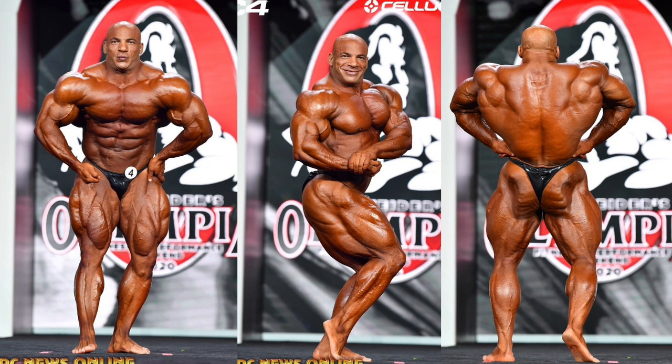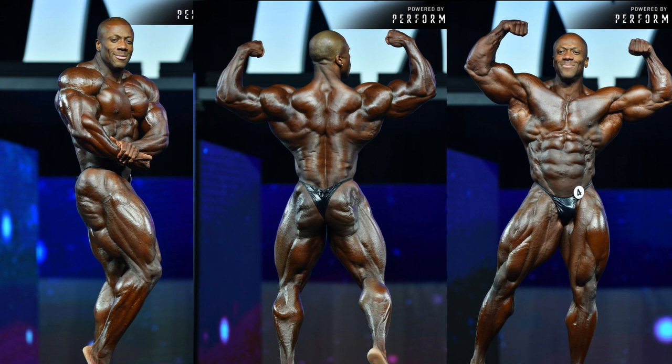But who places ahead of a freaky, huge, conditioned mass monster? Well, this might be controversial, but rest in peace, Shawn Rhoden. Now, Shawn Rhoden, if you look at his physique, you can see that he does not have the most amazing arms of all time, but they are decent. His back, not the most amazing back of all time, but it's decent. But overall, guys, his flow and most importantly, his conditioning.